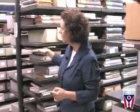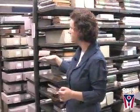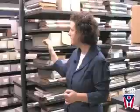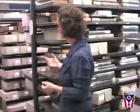Paper, we know, does really well when it's kept cool, temperatures below 72 degrees and humidity less than 50%. But human beings tend to want a little more moisture in the air, and they really like it around 75. So it's a constant battle to keep things even semi-comfortable.